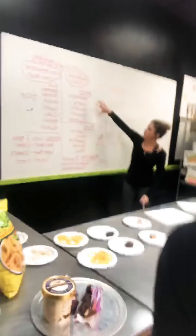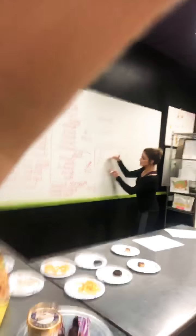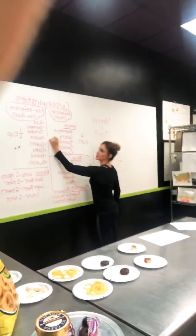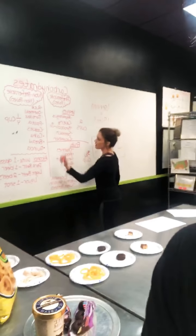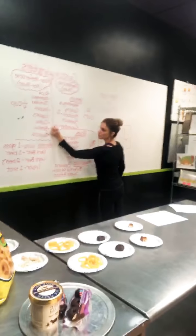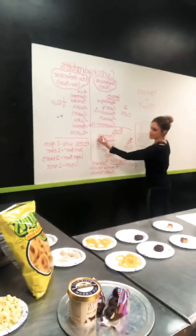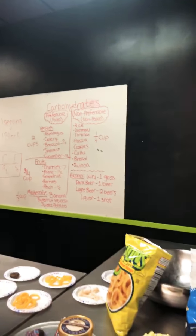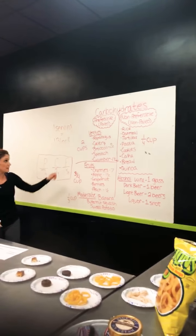So ultimately, what's equal to 9 grams is going to be our 2 cups of raw broccoli, 1 9-inch cucumber, 7 cherries, 1/2 apple, 1/2 peach.